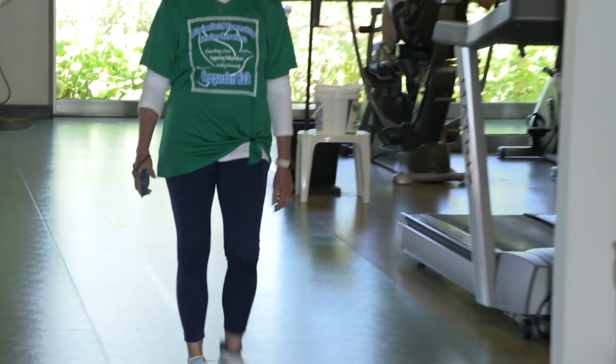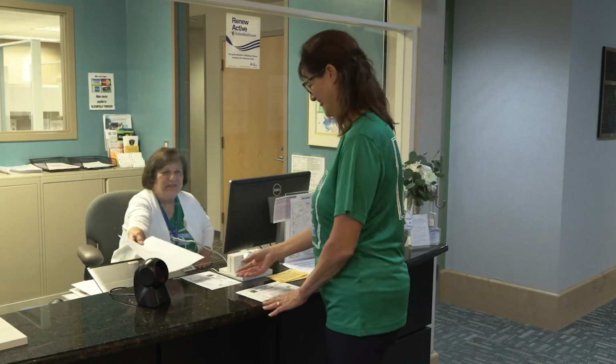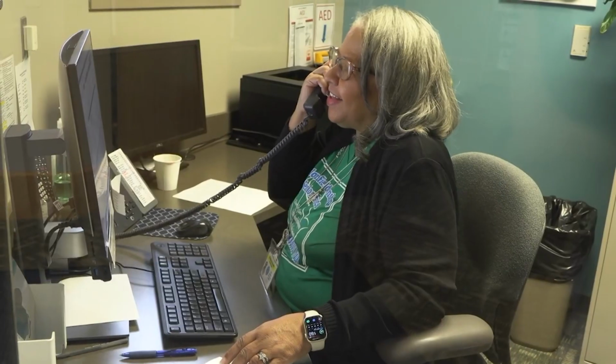Basically, the Senior Center I use for walking and exercise. I appreciate the wonderful people that work here. You have a good staff here. The staff is very helpful and very friendly. That makes a big difference too.